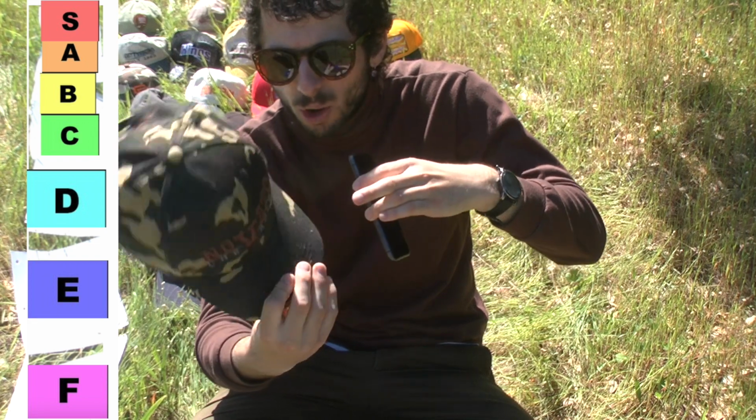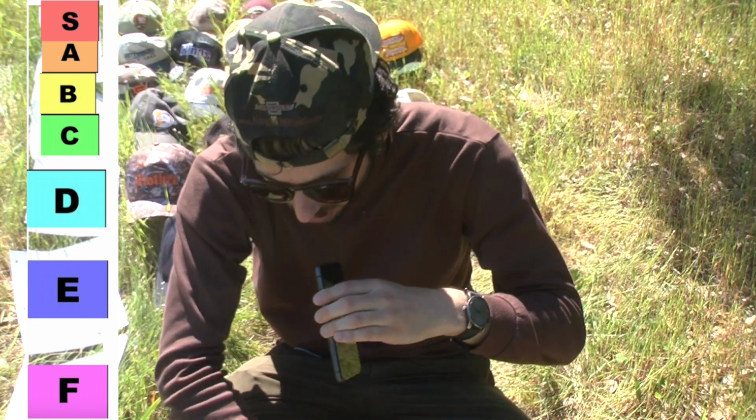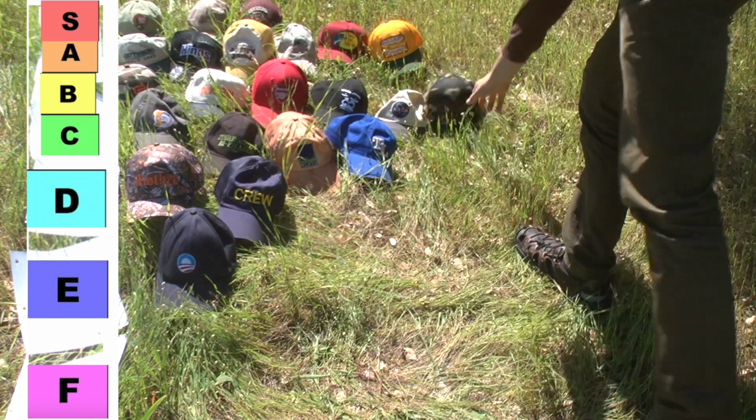Raised patchwork. The Bible verses on the side, I think, are just so funny. It's good front, it's good back. This one, respectable B tier hat. Very respectable B tier hat.